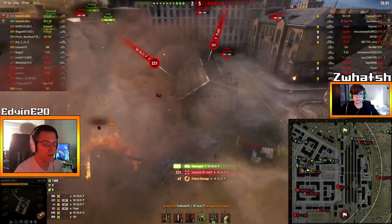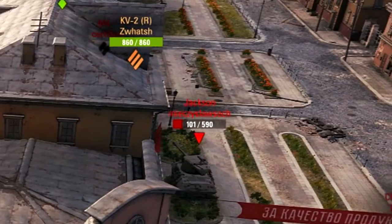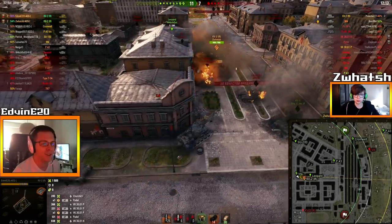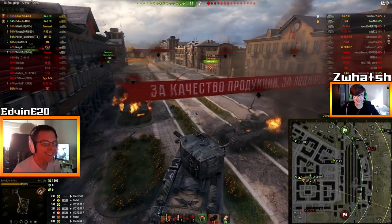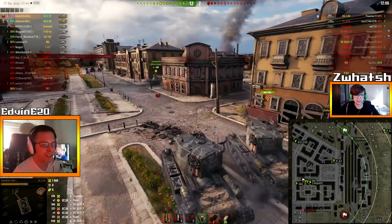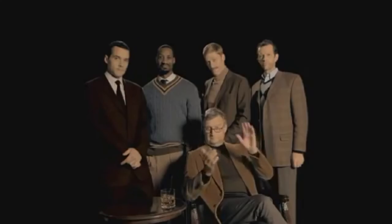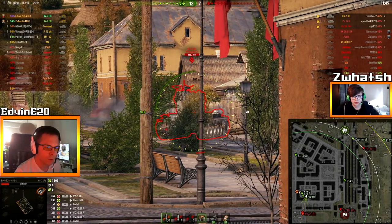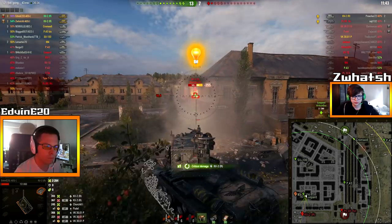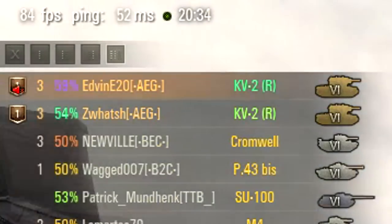Thanks. Hello, Churchill. He's not even aiming my way. He missed you. How could he miss that? That was literally missing a barn from the inside. It's not even aiming my way. Come on, KV-2. Come on. He missed! Nice! Where's Norms?